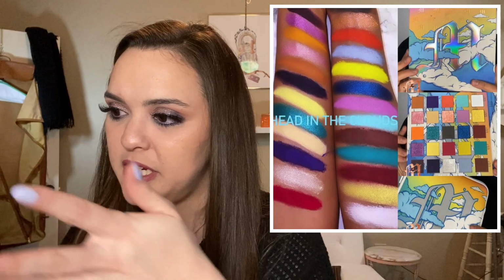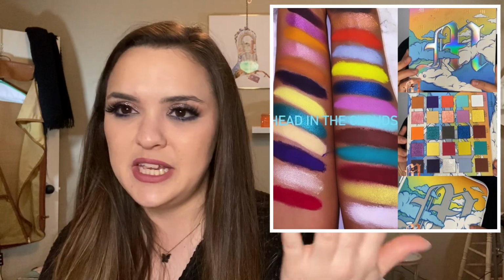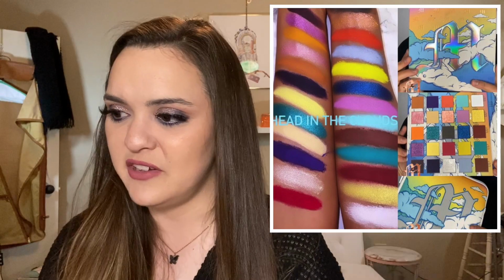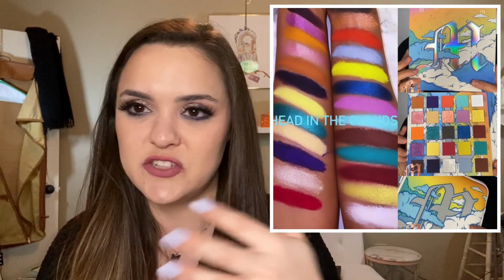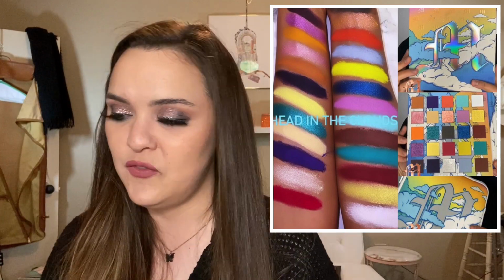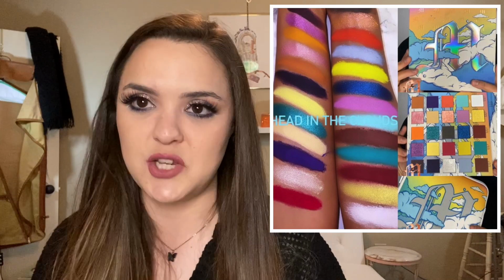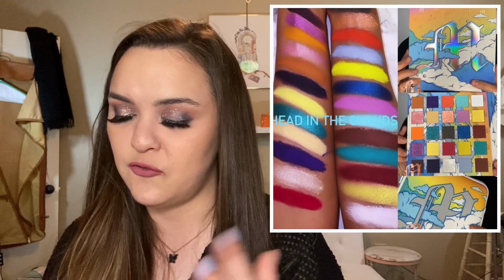I like the cloudy kind of thing that's happening. But again, I kind of wish that he hadn't used it as the background for the palette. It just kind of distracts from what's happening with the color story. So I feel like I'm not getting a good impression of the color story from the palette.